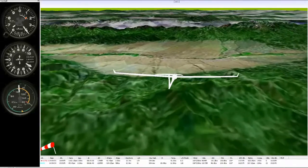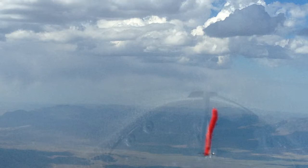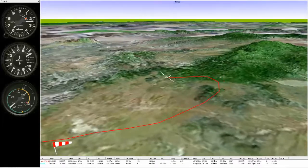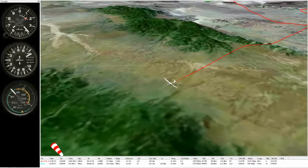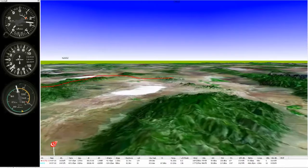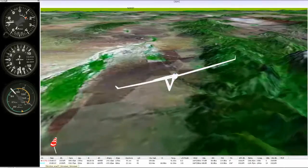Here I'm just north of Tonopah at this point, heading north. This is what the sky looked like. Looked very good to the north. To the east was starting to get a little bit overdeveloped. There was some rain off to the east, so I decided to continue northeast instead of due east.